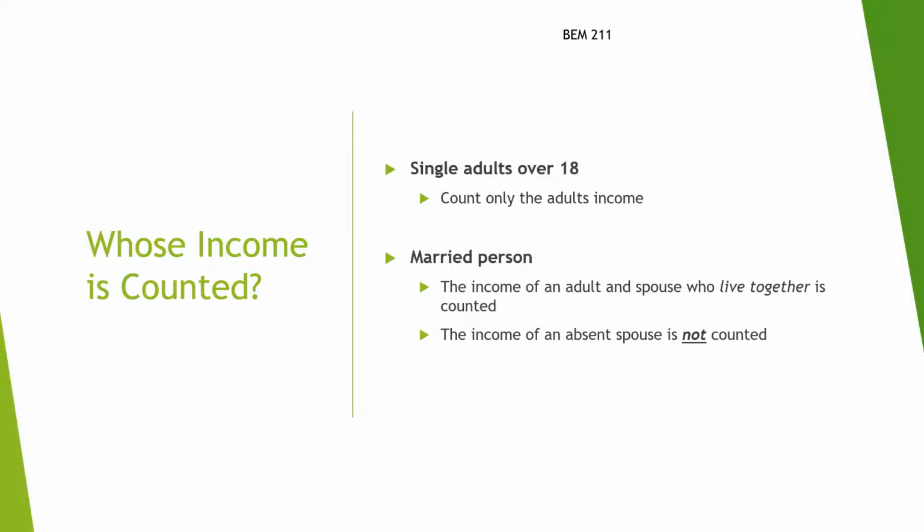For beneficiaries applying for Medicaid assistance, income is counted as follows. For a single adult who's over 18, only that adult's income is counted. You do not count who they live with, regardless of whether it's a girlfriend, parent, brother, grandparent, etc.